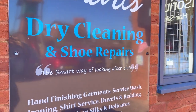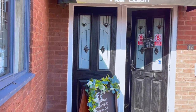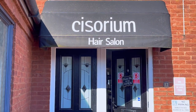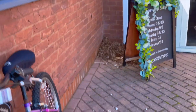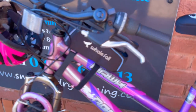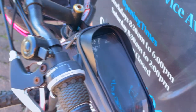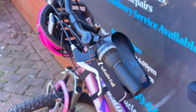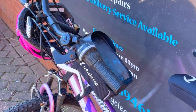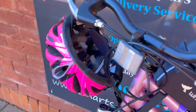Okay. Yeah, that is dry cleaning and shoe repair. And this is the hairdressing salon, the name of the hair salon. And this is my bike. And I put my phone in here. That's my phone holder because I need the, what do you call, the Google Maps to look at the road.